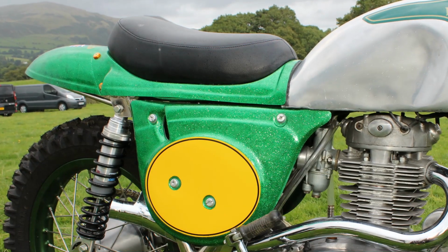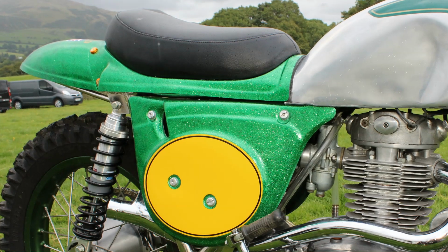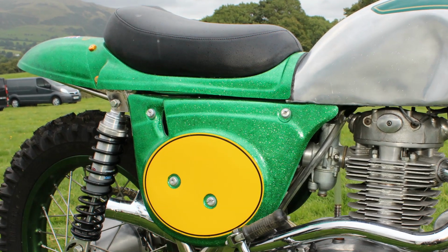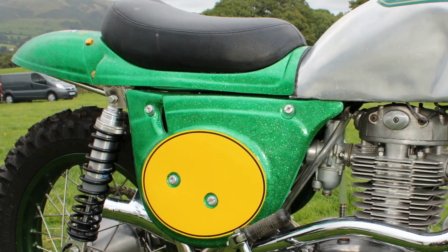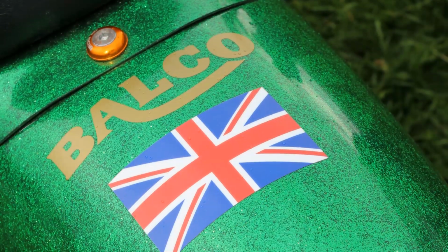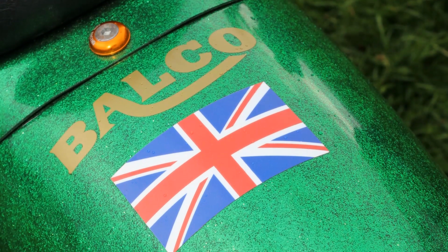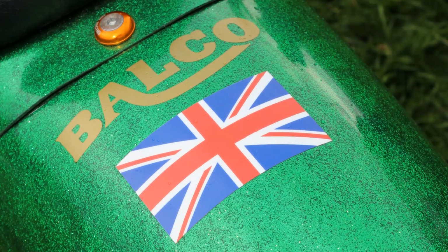Now, that just about brings us around to the bike's bodywork, and more specifically this green metal flake colour on its panels. But it's like I've always said in the past, that's the beauty of these Rickman frame kits, is that if you can dream it up, then you can have it painted onto these panels.